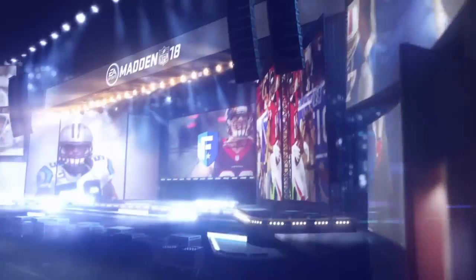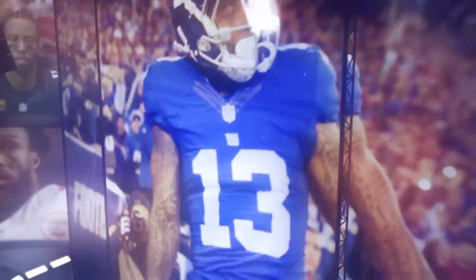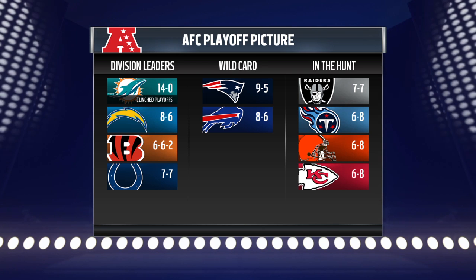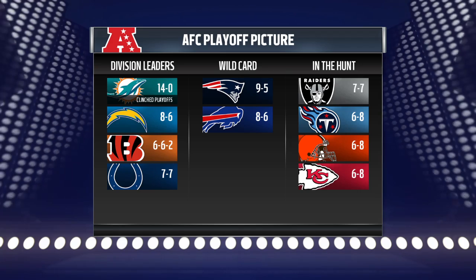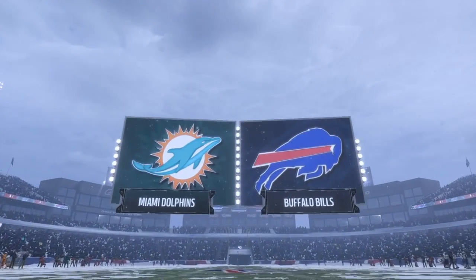Hello, everyone. I'm Larry Ridley, and this is the NFL on EA Sports. Well, if you're a fan of bad weather games, we got a good one for you here. The field is covered in snow, and that figures to make things very difficult for the players throughout this game. We'll see how they handle it. It's the Dolphins going up against the Bills.